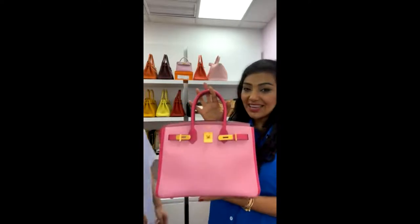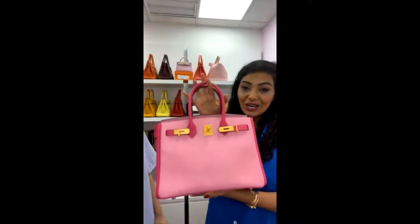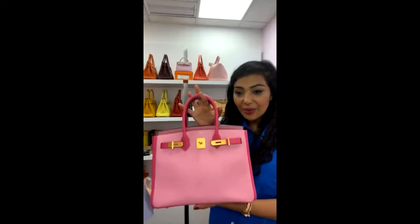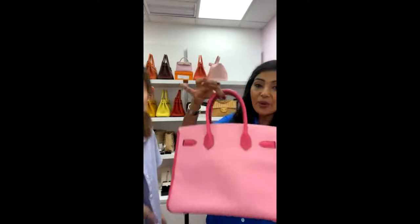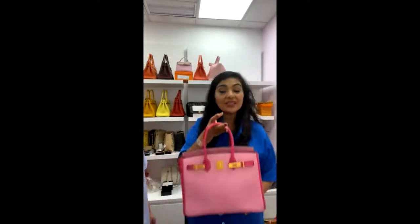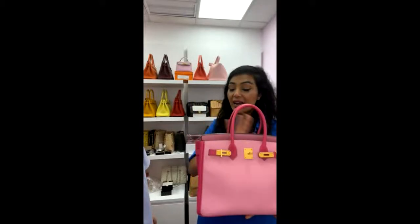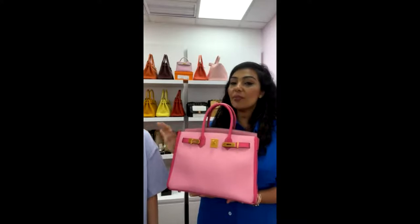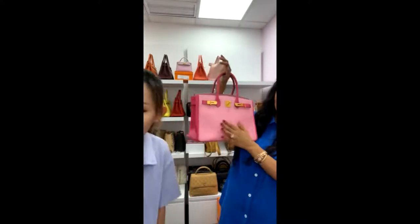So this is $26,923 or £22,900 for a rose confetti with rose Tyrian. And you cannot get this anywhere else. So if you want this, guys, tap on that. Honestly, I'll give you your Van Cleef pendant on this. Actually, you know what I'm going to do? You honestly need to grab this right now.